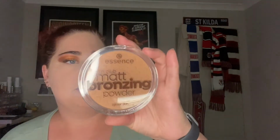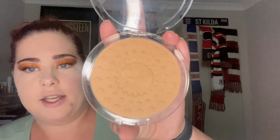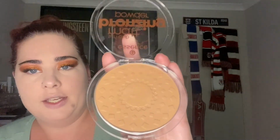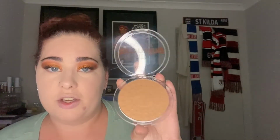So this one here is the Essence Matte Bronzing Powder. This is in the shade 01 Natural. It's quite big, and even though it doesn't look like it, I have used it quite a bit. And for any Australians out there, it smells like chocolate crackles, the Kofa that goes in chocolate crackles.